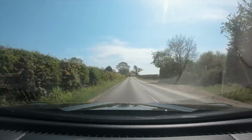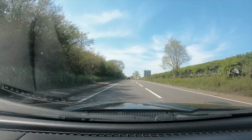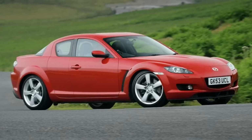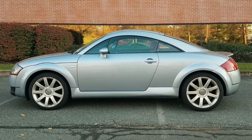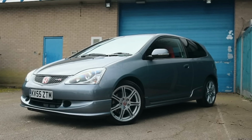and back when I was 19 years old, I got myself into a wonderful position where I could afford to spend, I think my budget was £7,000. And the cars that were on my list were a Mazda RX8, an Audi TT, because they were a great car at the time as well, wicked car. I've got one of them in stock, I might actually do a video on one of them. Audi TT, Mazda RX8, a Honda Civic Type R, and an Astra VXR.